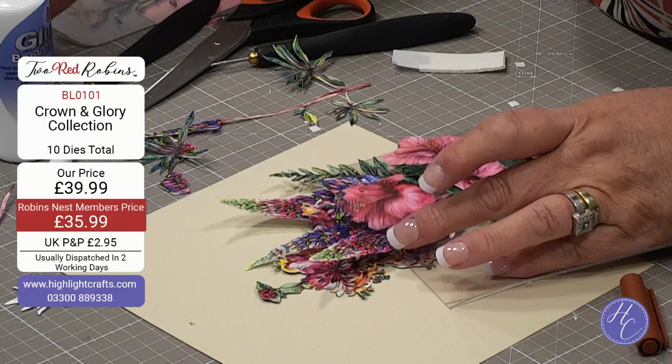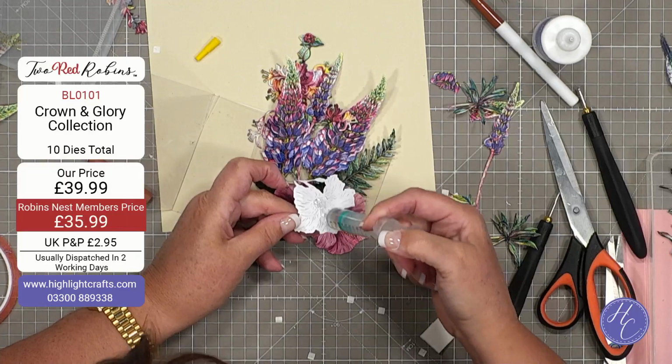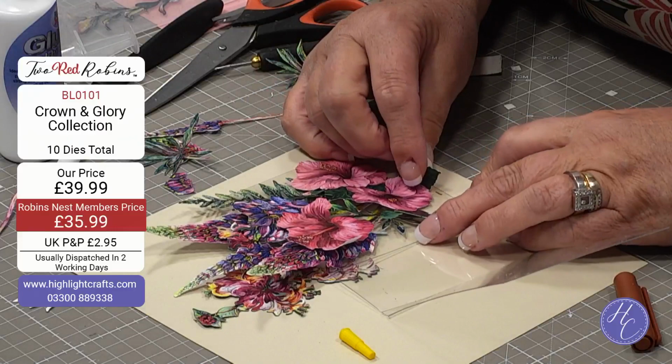This is where I come in and I put my glue gel. Just wants to come out a little bit. I always, and this makes me laugh because I just think one day I'm just going to press really hard and the whole thing is just going to squirt out. But you can see how we've built that design and it's looking really nice. Actually, I'm just going to pull this round a little bit there.